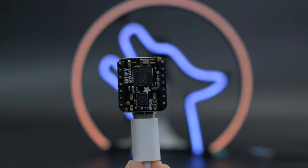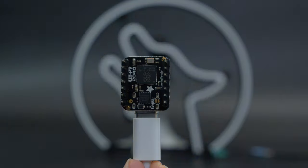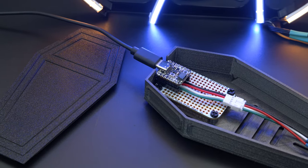Powered by a QT Py RP2040, this small yet capable dev board is housed in a fashionable case in the shape of a coffin.